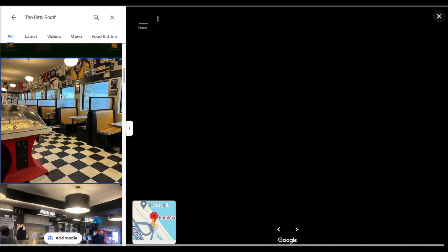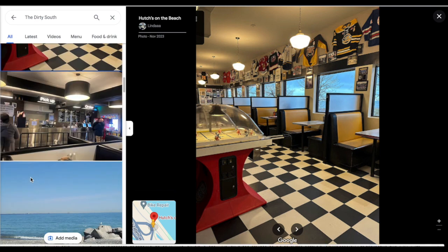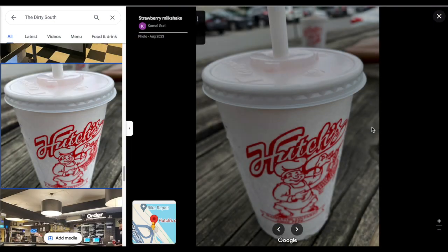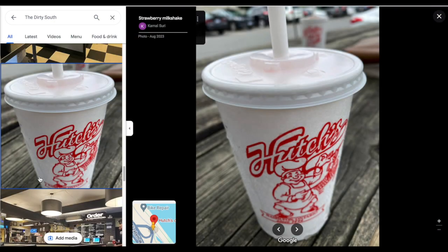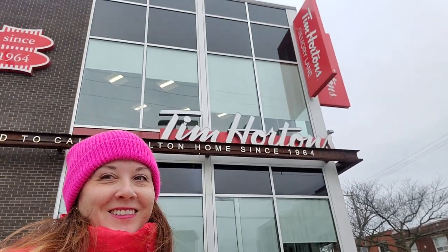All I remember is that it was really good, but mainly I loved the look of it. This whole vintagey feel of it, and it's right on Lake Ontario. Here's their famous milkshake. Anyway, I loved it. You do need to check those places out.